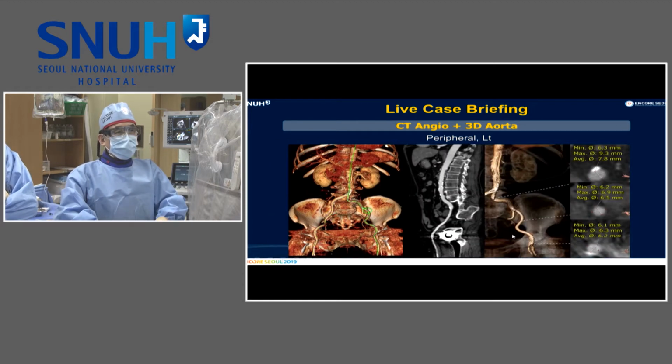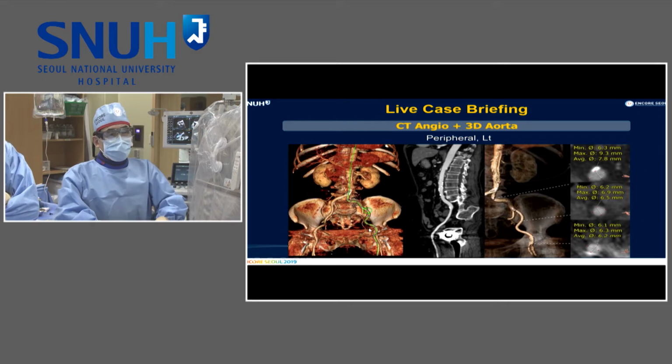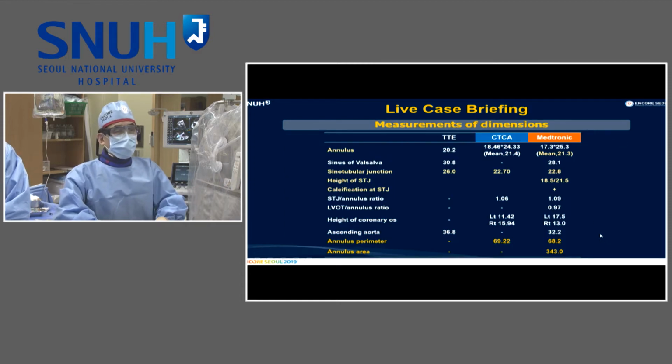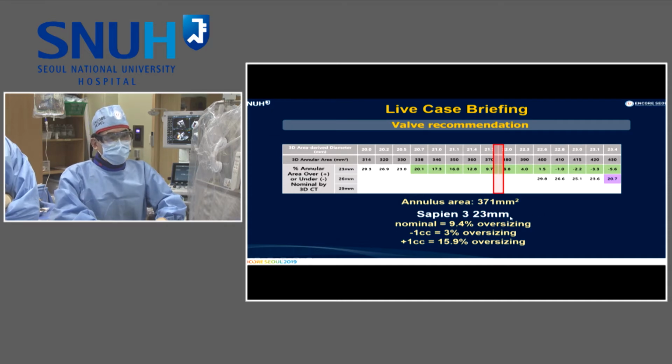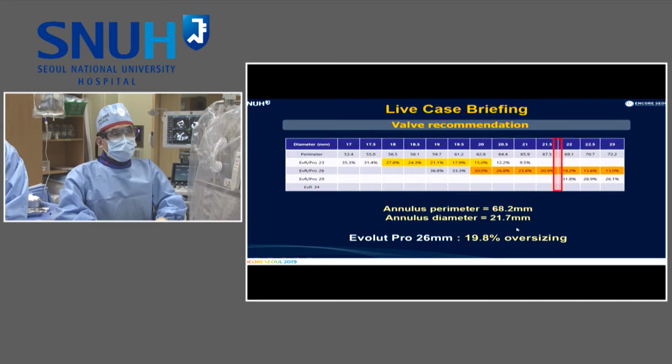Right iliofemoral artery looks good, minimum more than 6.5. Left is more tortuous than right, minimum 0.2 millimeters. To summarize the calculation: annulus 21, ST junction 22, height of ST junction 18, 21, partly calcified. When we choose Sapien, it corresponds to 23 millimeter with 9% oversizing with nominal inflation. When we choose Evolut, it corresponds to 26 Pro with 20% oversizing. That is my favorite digit, 20%.